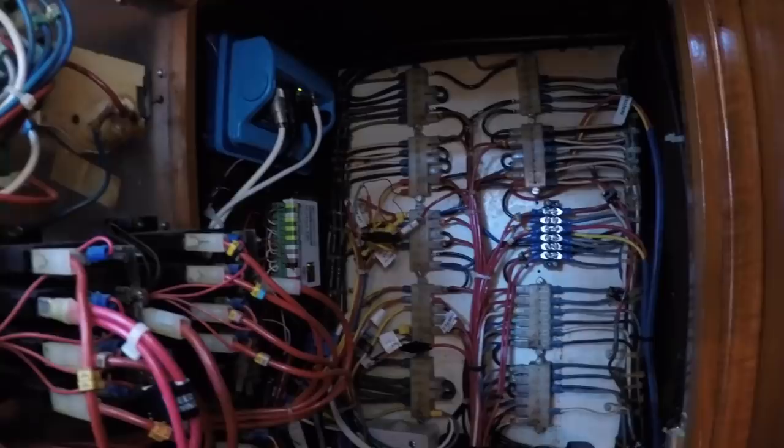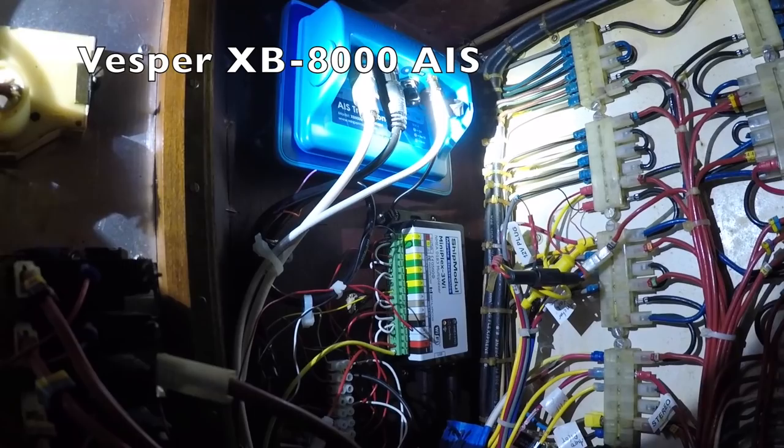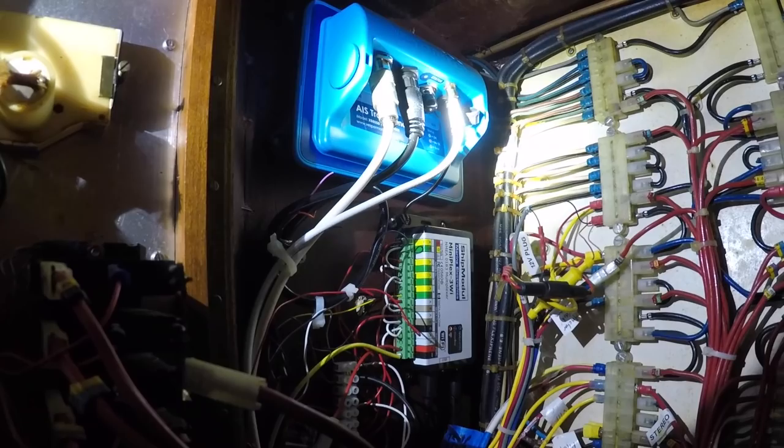And so it's down in the bowels here of all of our electronics up here in the top spot there where the light is shining. So that's made by Vesper Marine, and it's got cables coming into it for the two antennas. It's got a data cable and power cable and that kind of stuff. So that's where all the AIS stuff goes on.